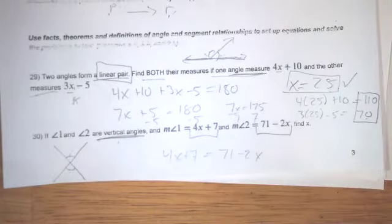Let's go ahead and solve again, and then let's plug it back in and see if we can get those angles. So take maybe 60 seconds or so and see if you can get those.